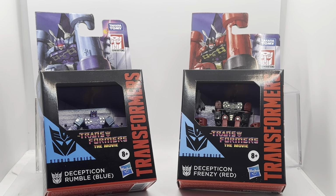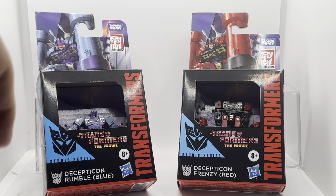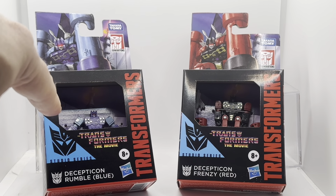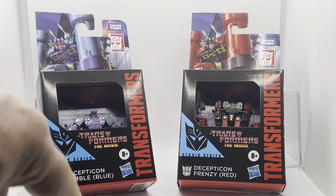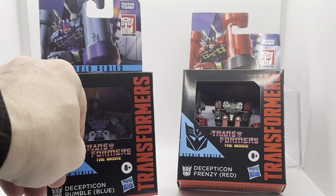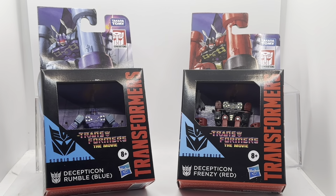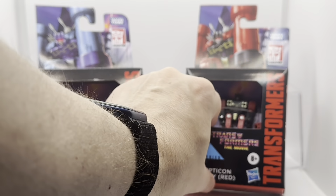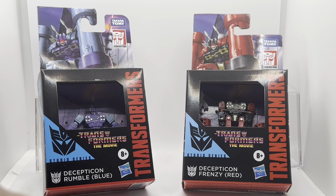But here's the thing that cracks me up even more. This is not what I call blue. I mean, there's some blue highlights, but folks, this is purple. This is lilac, if I'm being generous. But it's not blue. And we've also got Frenzy over here, who is described as being red, and I'm looking at him, and I'm seeing black with some red highlights. So things could get seriously confusing here.